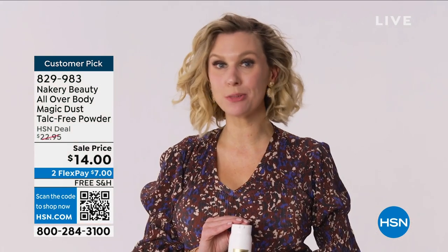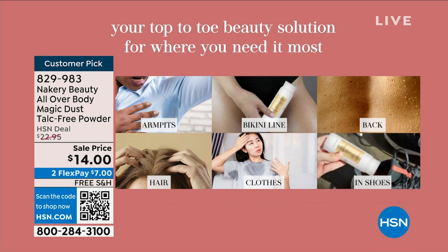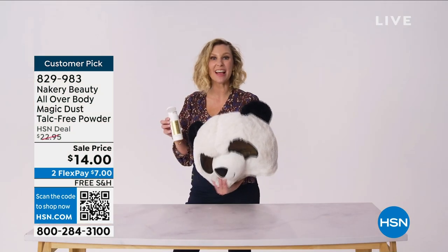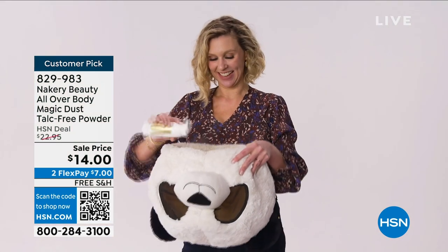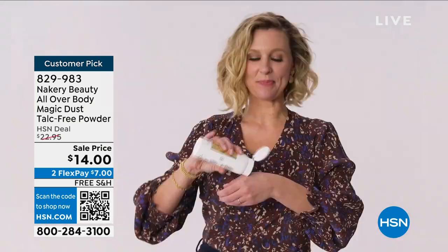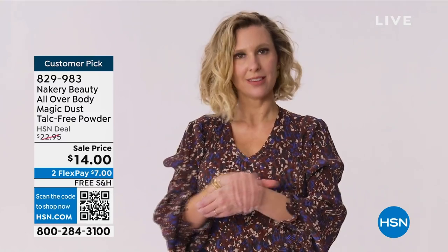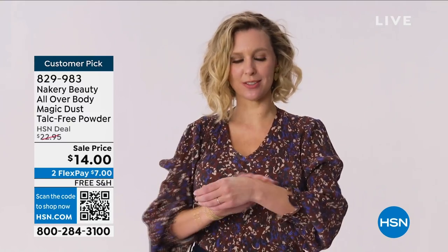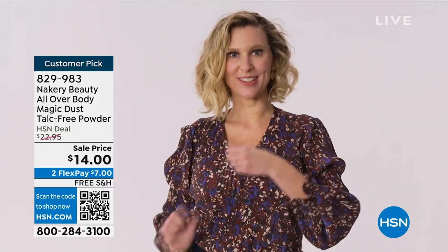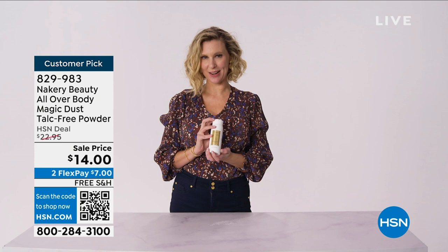And it's not just for your body. You can use it in your shoes, your sweaty clothes, your hair, your panda mascot head that we all have lying around. That's better. I'm just going to use a little magic dust on my hand. Now my skin feels so soft and supple. Smells nice too.